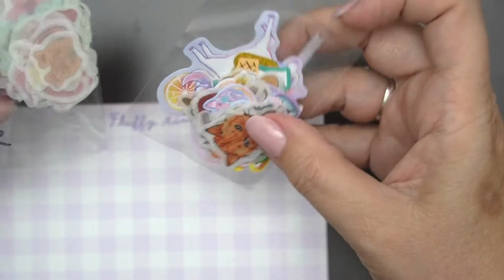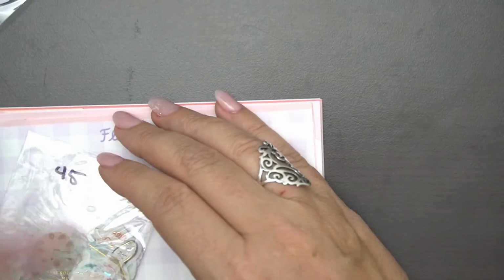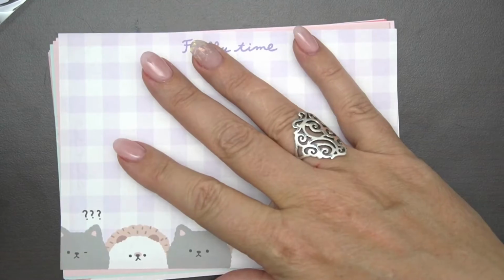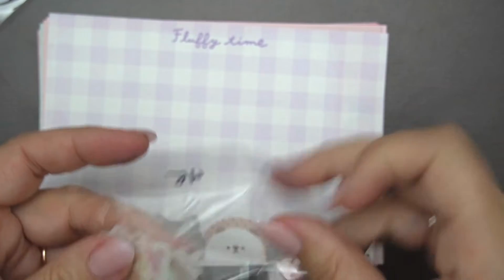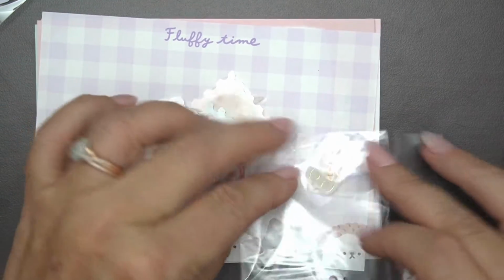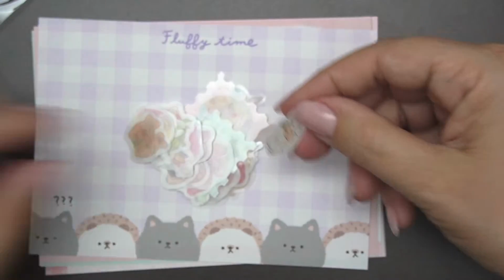Right, and then we get these 2 sticker packs, and in this one you got 45. I'm not sure what. So these are actually the clear flakes, transparent. Let's put that there. And I'll show you. Let's see what we got. Oof. A little bunny rabbit in there. Little gold bunny rabbit. But they really look cool, because they're very translucent.